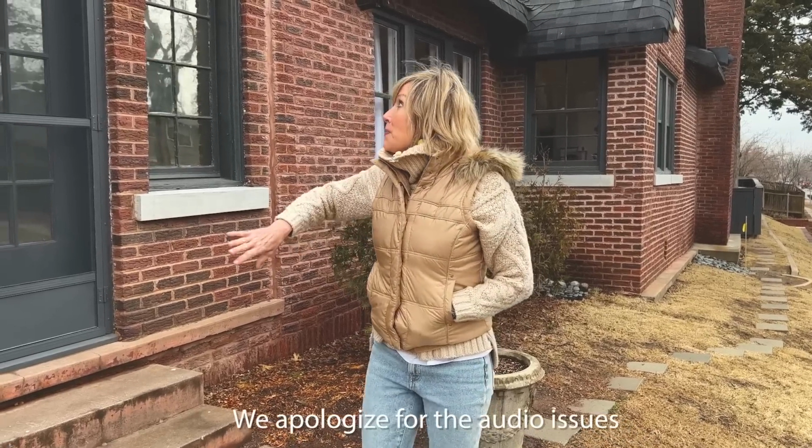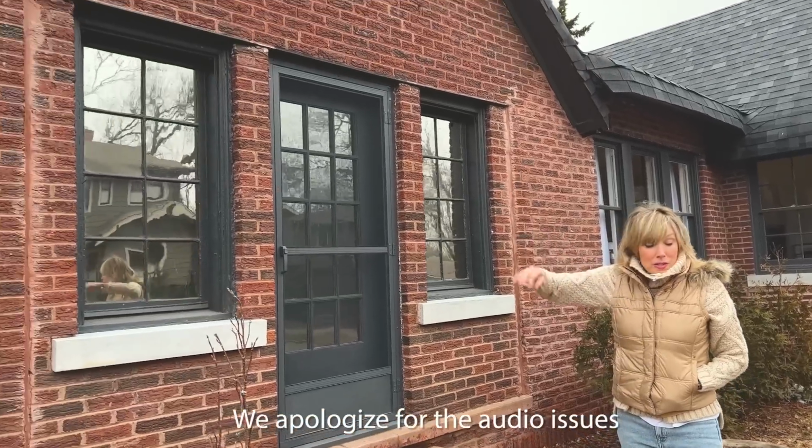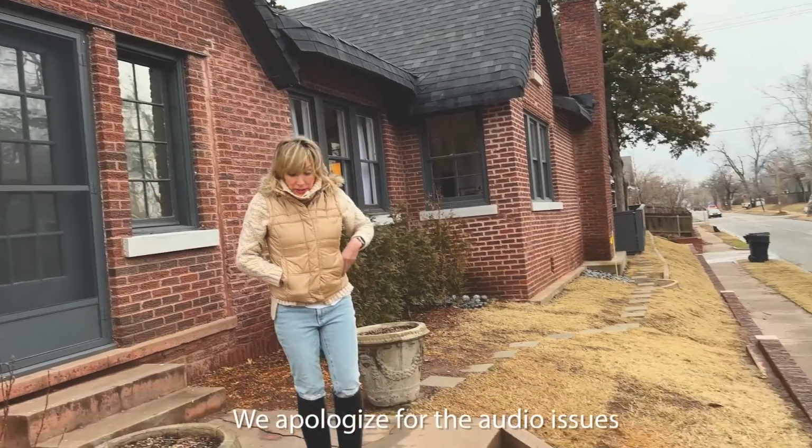I'm thinking about climbing a rose over this door frame. So those are just some of the ideas that I had. Two ginkgos will be going in down here.